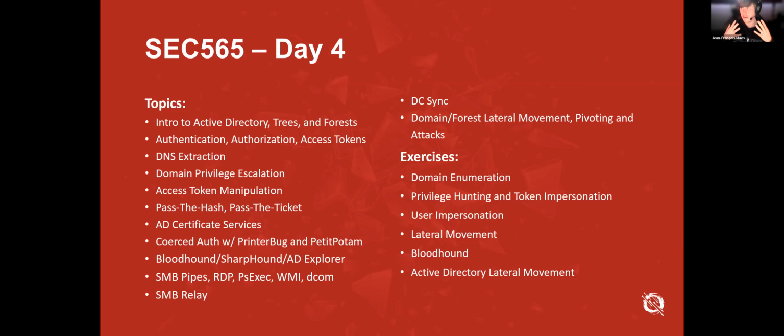So again, we have tons of options for you to play around with. The whole environment is yours. We have a SOC stack that Barrett already mentioned, where you can hunt for your own IOCs if you so desire. So it's a really big day with a lot of different tools on how to enumerate Active Directory in different ways, how authentication works, how authorization works, what access tokens are. We will also talk about using Active Directory in some instances to do DNS exfiltration. We have privilege escalation, of course. You do access token manipulation to escalate privileges.